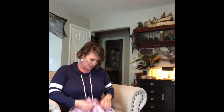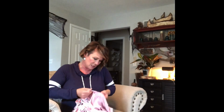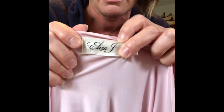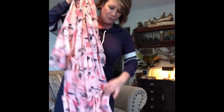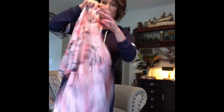This one is by, I can get to the tag here. This one is by Eliza J. And it's a fully lined, kind of that chiffon-y polyester material, so it's very flowy, but it is fully lined, so you don't have to worry about being see-through when you're in the sunlight.